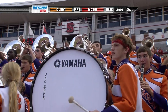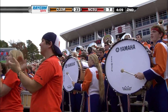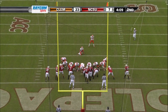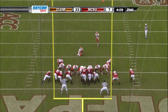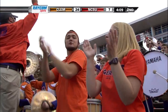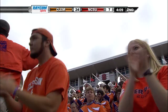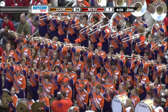So with 4:09 to play in the first half, the Tigers extend their lead and try to add one more. Spencer Benton on for the extra point. Good snap, good hold, and the extra point is good. Doing the old Tiger rag, enjoying themselves here in Raleigh, North Carolina this afternoon, because this first half has been all Clemson.